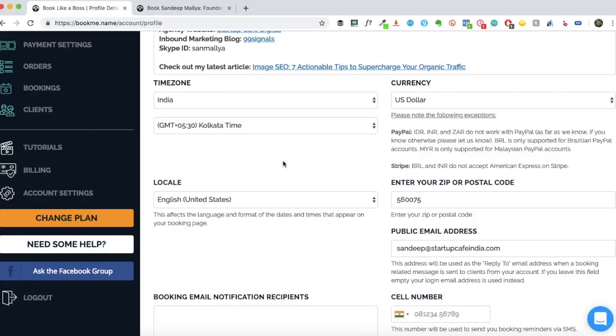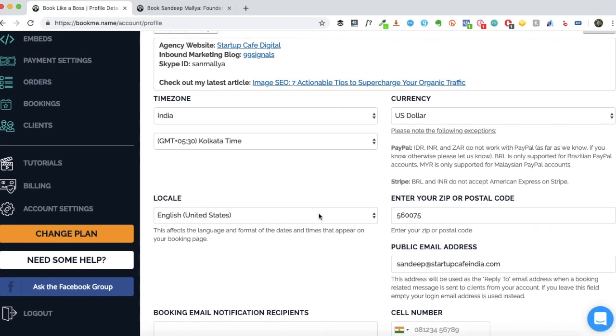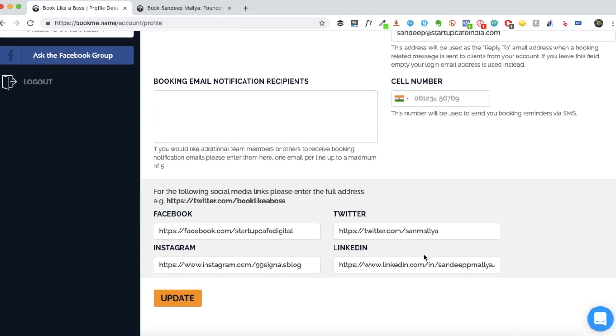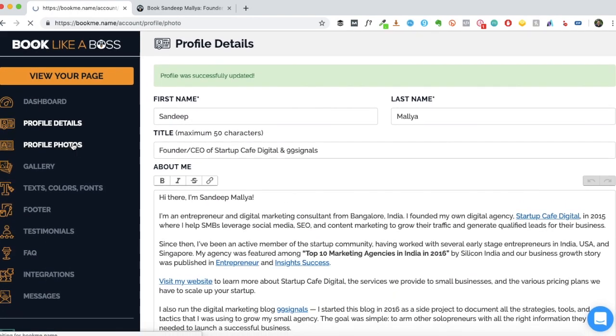Next few details are easily understood. So all these details are not mandatory, but it's good if you enter them. You can also include your cell number. I have not done that in this case, but if you feel that you would like to receive calls through your Book Like a Boss landing page, you can include your phone number here. And then you can include links to your social networks. So once you have done that, just click on the update button. And next move on to profile photos.